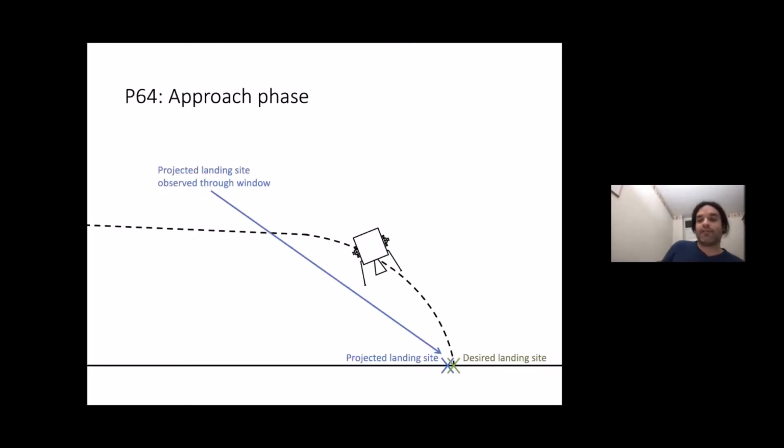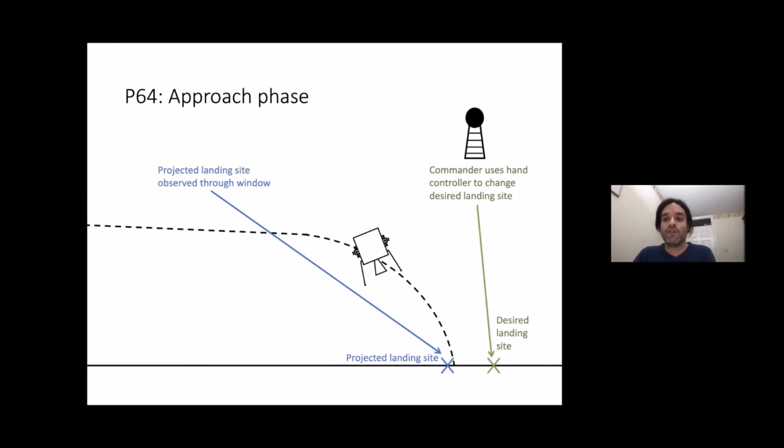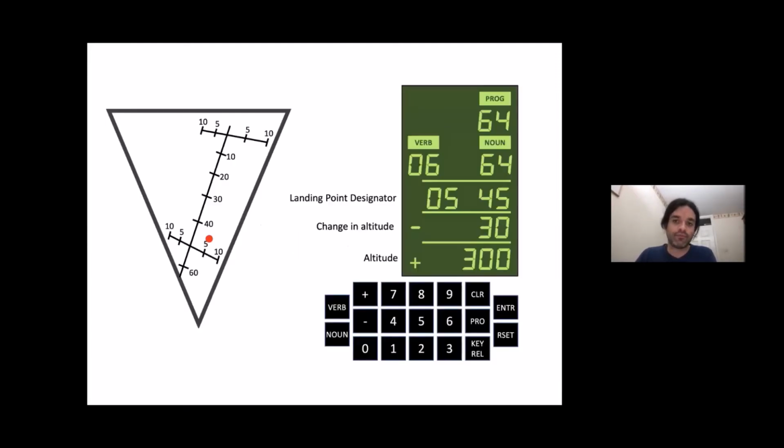What happens if Armstrong doesn't like the look of where the spaceship is going to land? Well, he's got a hand controller. And if he moves his hand controller, that moves the desired landing site. And then, as always, the computer will re-steer the spacecraft to move the projected landing site back towards the new desired landing site that Armstrong has chosen by moving his hand controller. And it was common during P64 for that imaginary red dot to move around the window, especially if Armstrong was changing the landing site with his hand controller.